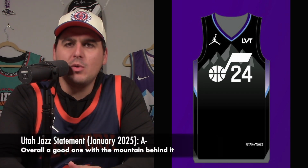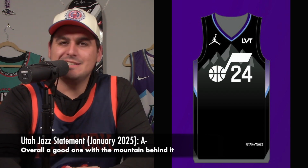This black Statement one is actually really, really sharp. It gets an A- grade. I like this Jazz note. I think the Jazz note is a really, really cool logo. It's simple here. I'm glad they made the note part of basketball. And the mountains behind it, it's a nice subtle look to it. It fits Utah really well. It's a good alternate Statement jersey. This gets an A- grade.